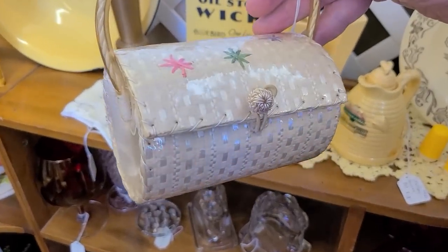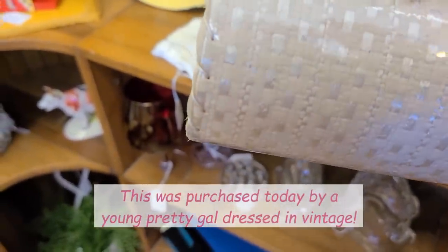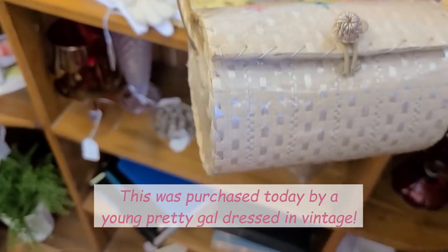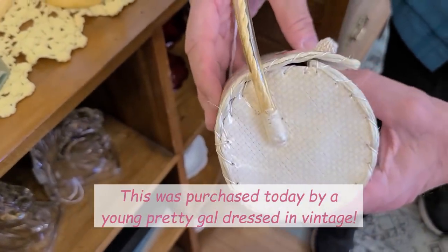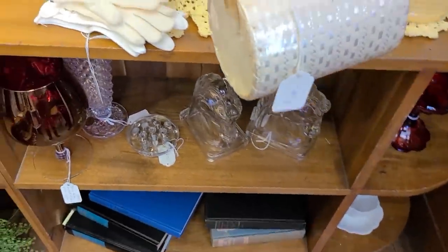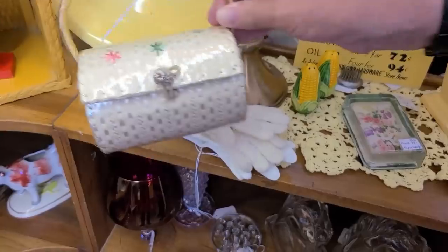That's vinyl-coated. I suppose this is all considered like a wicker straw purse, but it's coated. The handle's coated in vinyl. Yeah. It's pretty cute. How much? $14. Well, it's adorable. I can see a little girl having that. Oh, well, look at the little gloves, too. Sitting by the little gloves. So cute.